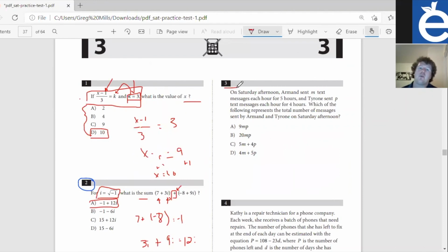All right, let's look at number 3 and number 4. So these are kind of almost two sides of the same coin, where this is testing our ability to interpret word problems and translate them into algebra, or vice versa. So looking at number 3, Armand sent M text messages each hour for 5 hours. Tyrone sent P text messages each hour for 4 hours. Which of the following represents the total number of messages?